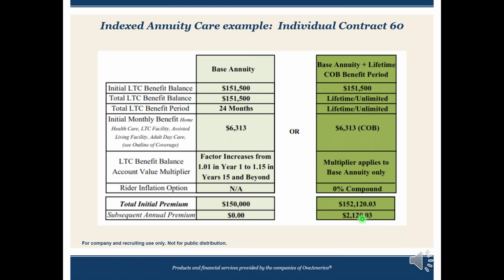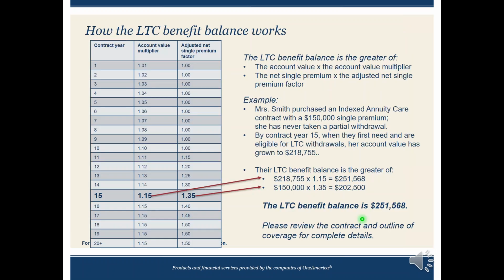Now, this is day one. This is $6,300 now, right now, assuming no growth. Let's let this thing grow, right? And then have her need care. Mind you, she's 60. She may not need care until she's 75. So let's push this out 15 years and see what happens.